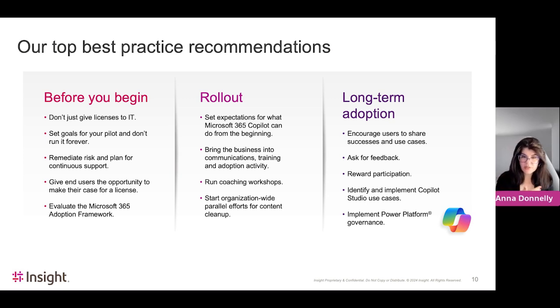Copilot Studio use cases. As you come across those things that are maybe not something that Copilot can do now, but perhaps you'll be able to do down the road with Copilot Studio, or maybe it's something that is on the roadmap that will eventually be able to be done, make sure that you're keeping those things in mind, even if you want to track them in a SharePoint list somewhere, something like that. It's a good time to do that. Then you can come back and make sure that you're getting more value.